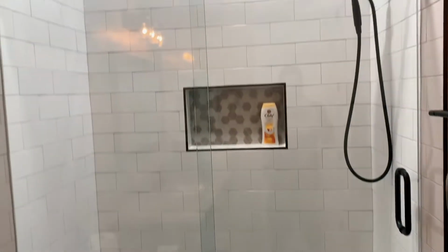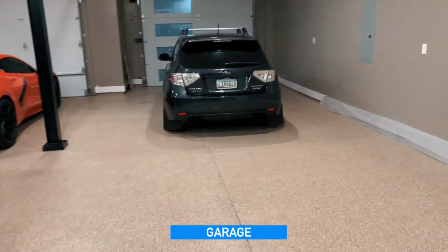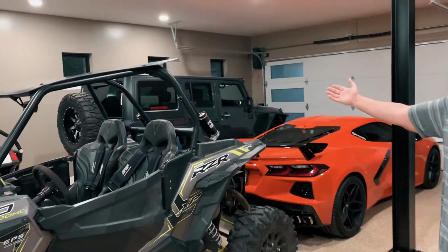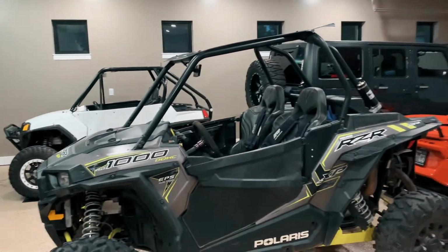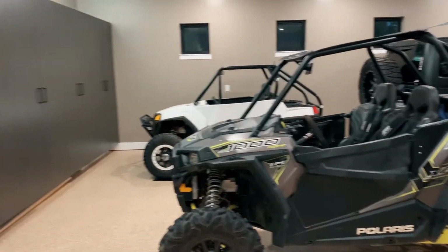Everybody wants to see the garage, so here it is. So we've got 6-car garage. So of course we've got the 2020 mid-engine Corvette with us today. We've got the Jeep, a couple Razors, and then my son's car here too, and obviously we've got room for at least one more car in here, probably a little more room than that.